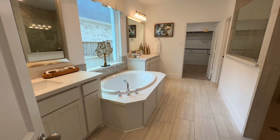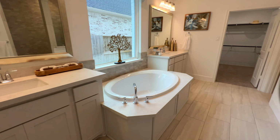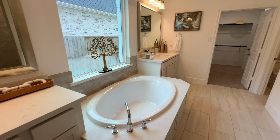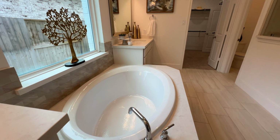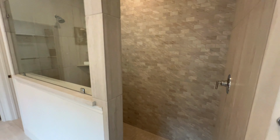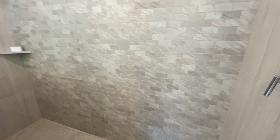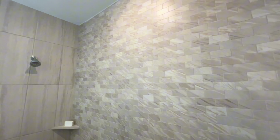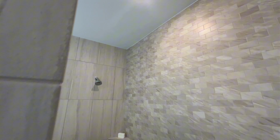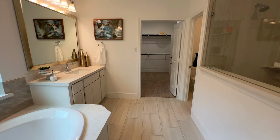And then of course, this is your primary bathroom. So you got your his and her sink right there as well. You got your nice oversized tub right here. You have your super shower right here with the nice matching backsplash. And then even right here, of course, you do have some of the standard options. But if you put a waterfall shower on the top, I think you won't regret it whatsoever.